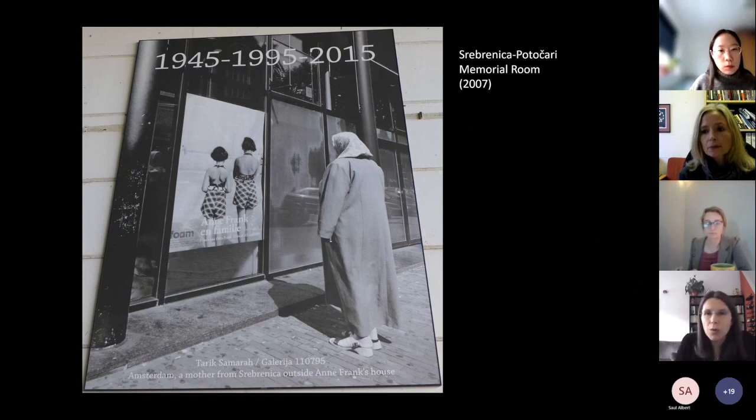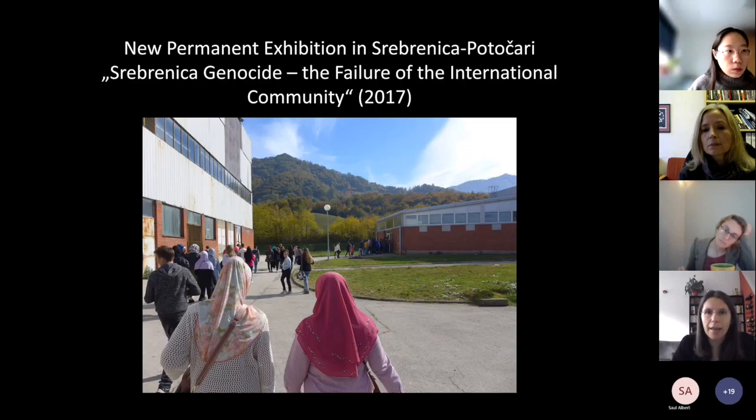And this photo shows one of these mothers of Srebrenica looking at the photo of Anne Frank and her sister. And the years on top suggest again that there is a continuity, and that what happened in 95 happened to us, the new Jews, the new persecuted victims. In contrast to that, the newest addition to this memorial site is the permanent exhibition on Srebrenica genocide, the failure of the international community. This is located in this building where the UN troops had their rooms.